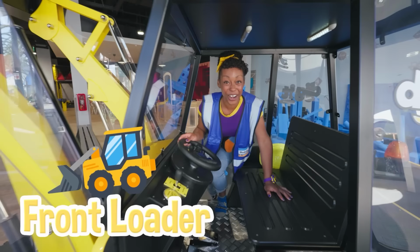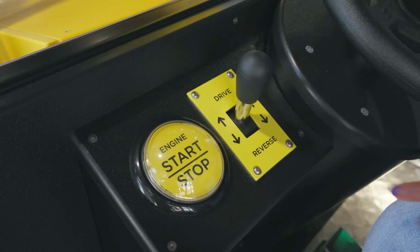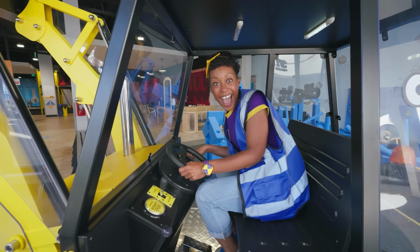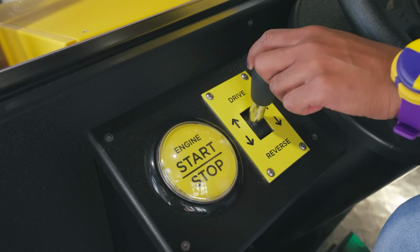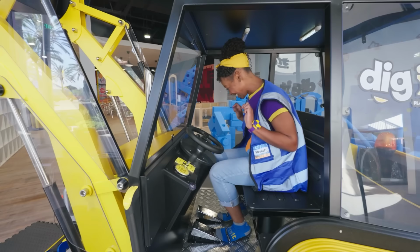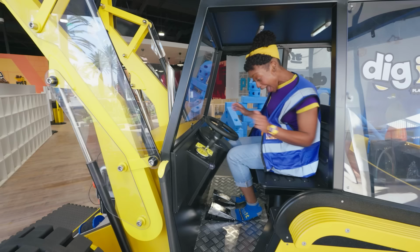Check it out. Okay, let's see how it works. Oh, start engine. Start. Wow. Let's honk the horn. Put it in drive. Now reverse. Backing up. Pardon me. Oh, gotta turn on my lights. And check out these pedals.